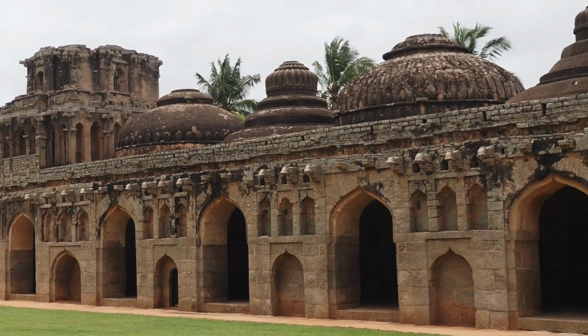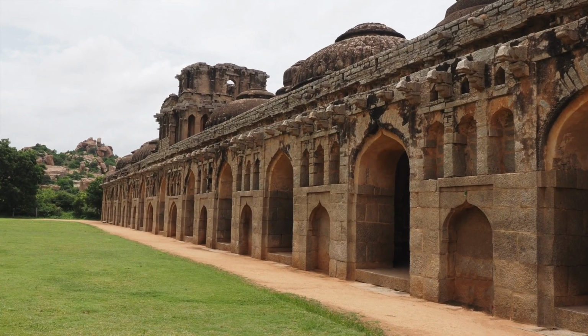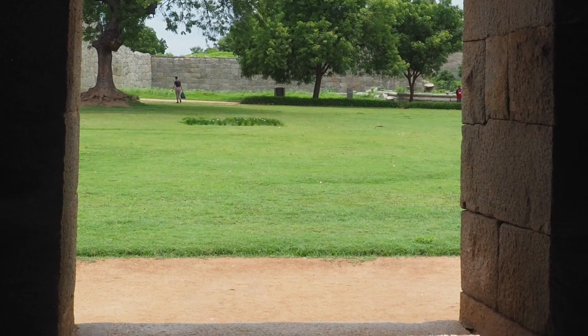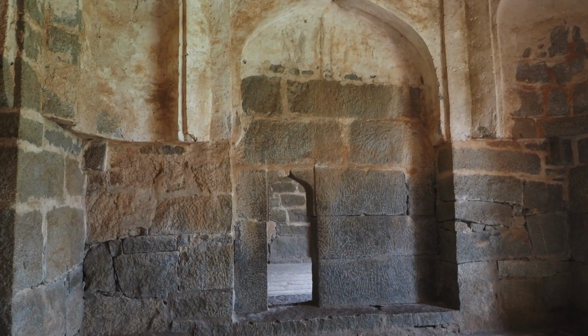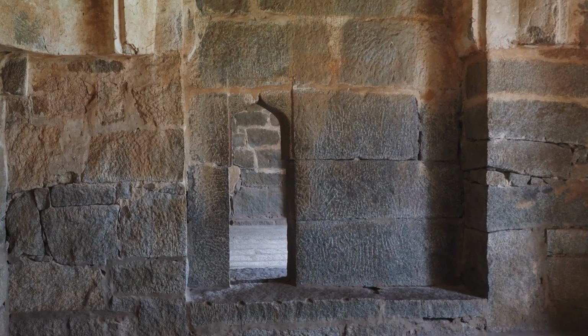The elephant enclosure has 11 rooms, each of which is intended to accommodate a single elephant. The architecture of the building is remarkable. Each bedroom has a large archway for the elephant to easily walk in and out of. In addition to this entrance door, an ingenious system of openings is used to ventilate and light the rooms.